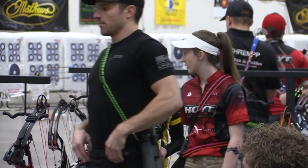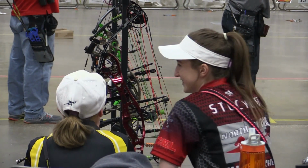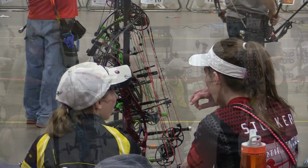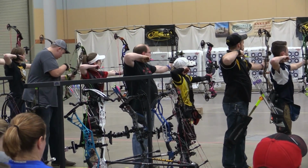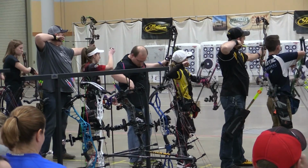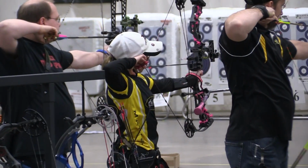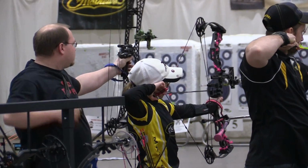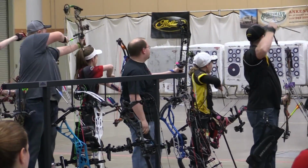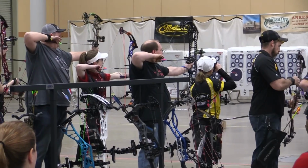Haley and Katie talking things over. The girls are laughing and having fun. It's Haley and Katie, in the yellow and red. Katie's from Stevens Point, Haley's from Holman. They're both shooting hinged back tension releases.